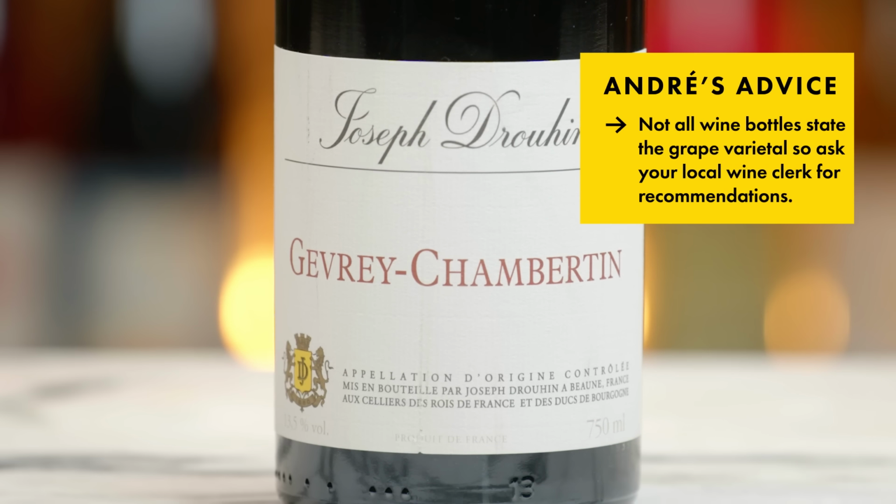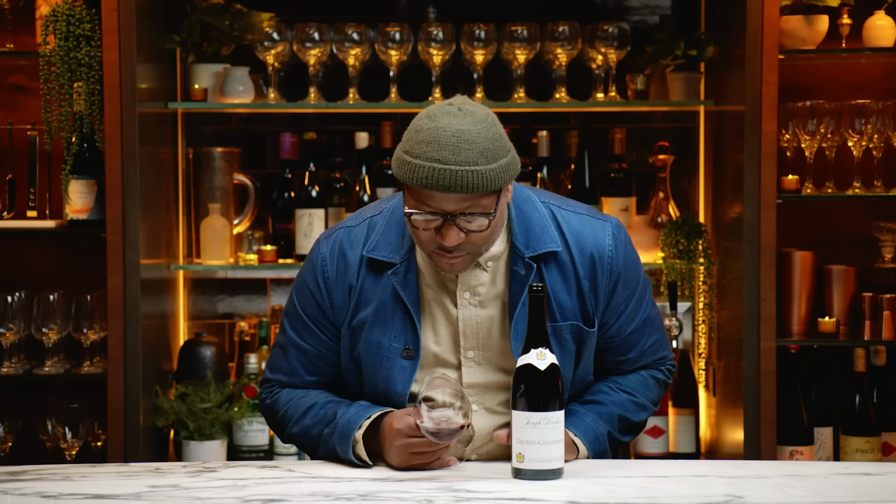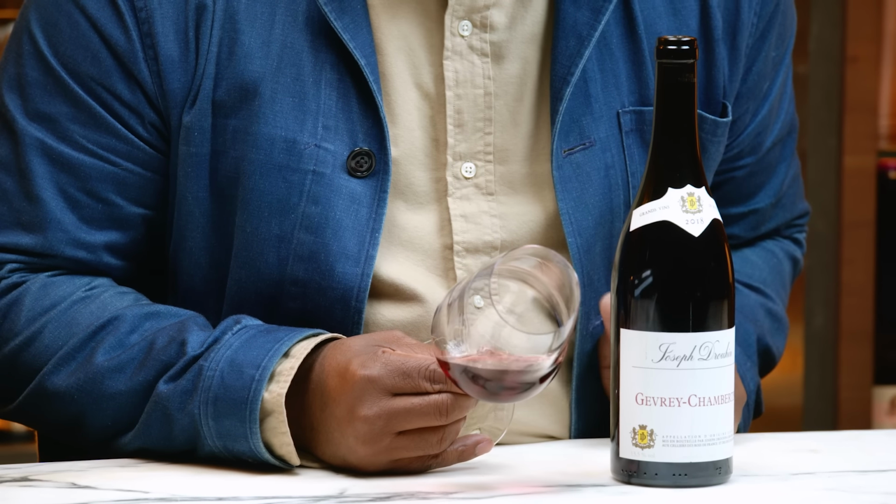The French believe in something called terroir, so the wine is named after a place. And that particular place lends flavor and characteristics to the wine. So if you look at this bottle, there's no grape varietal. It doesn't tell you that it's Pinot Noir. So we're gonna give it a little pour here. Bright ruby, clear. This is quintessential Pinot Noir. The look, I mean, I can already smell the aromas coming out of the bottle.